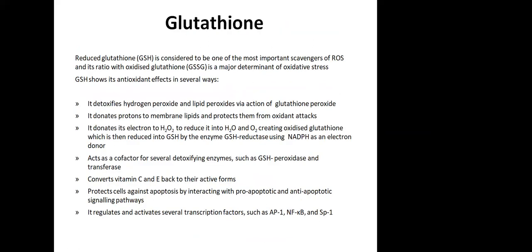Okay, so let's have a little look at some of our antioxidants. Glutathione, or reduced glutathione, is actually considered to be one of the most important scavengers of ROS, and its ratio with its oxidized version gives us a really good indication of how much oxidative stress there is in the body. Reduced glutathione shows antioxidant effects in several ways. For example, it detoxifies hydrogen peroxide and lipid peroxides through the action of the enzyme glutathione peroxidase.